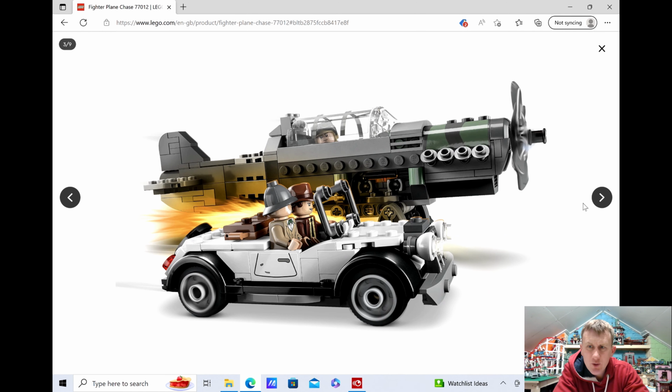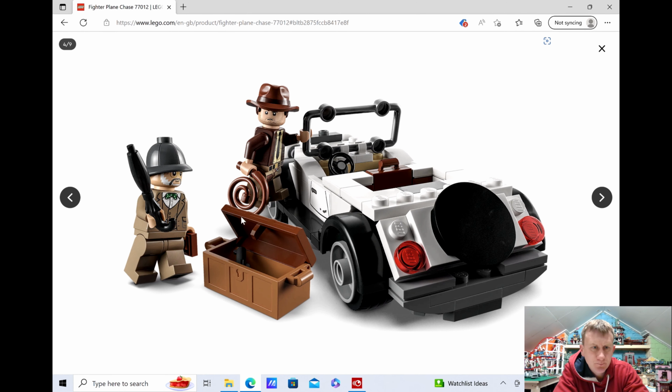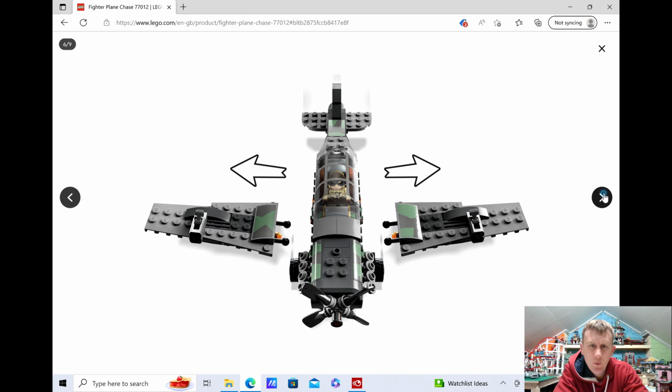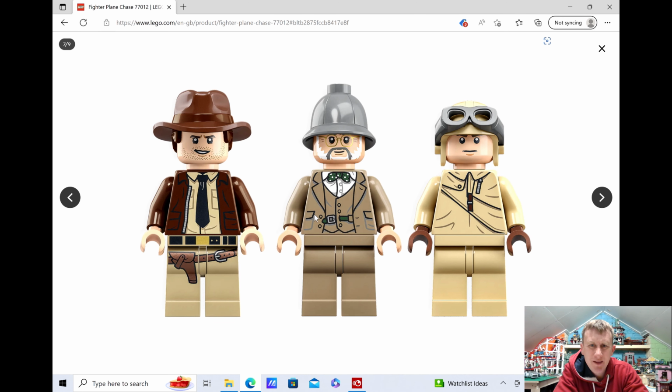The wings all get ripped off if you need the wings to come off. And then you can see here that you've got the different minifigures, and you've got a really nice looking car with the old vintage kind of wheels on the side, which is a nice looking thing. Nice front, nice photo with the plane coming in. And then again, like I said, you can take the wings off if you want to. And that is a better look at the minifigures. So you've got all of them on there.